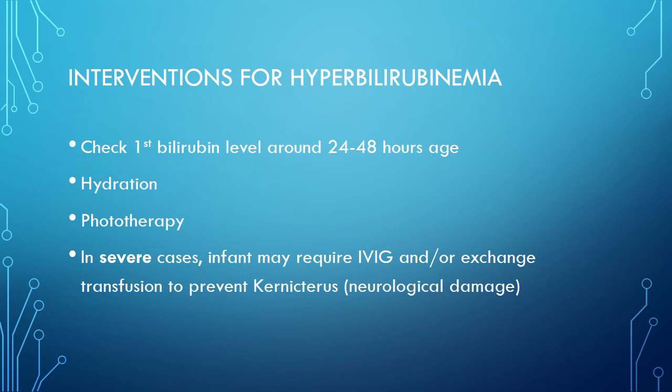Some infants require NICU admission for severe hyperbilirubinemia with multiple banks of phototherapy. And in severe cases, the infant may require IVIG and or an exchange transfusion to prevent kernicterus, which is neurological damage from bilirubin crossing the blood-brain barrier. Phototherapy helps convert bilirubin into a water-soluble form, which can be more easily eliminated by the GI system.